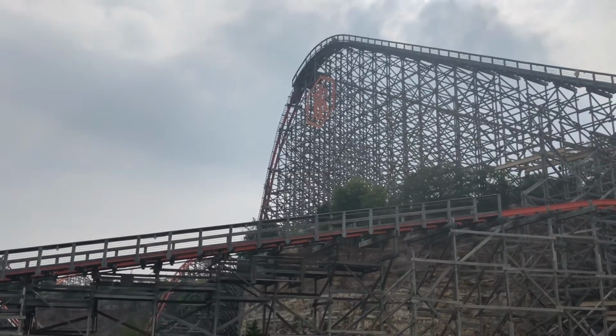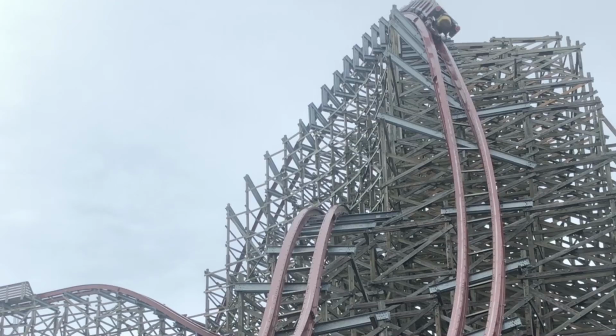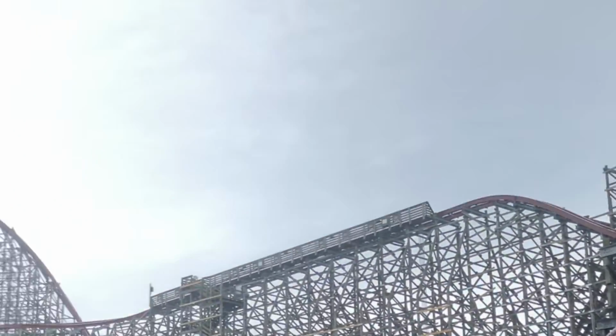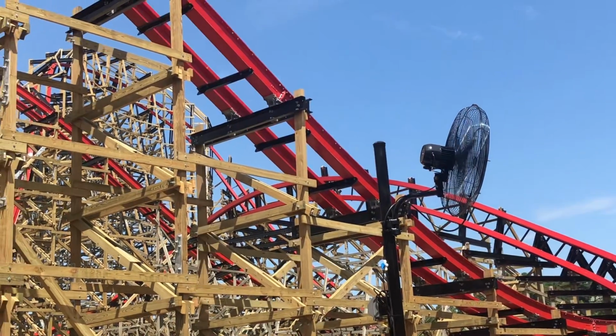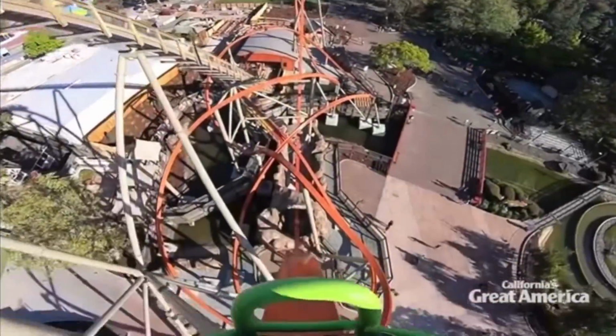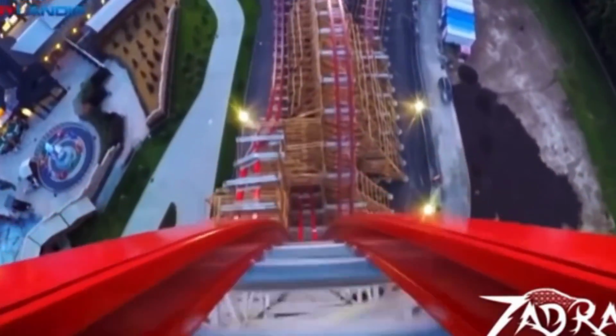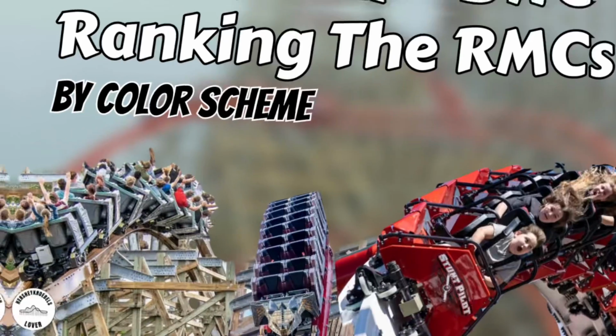Rocky Mountain Construction, or RMC, are known for making some of the world's best roller coasters. Ranging from their steel iBox hybrid coasters to their single-rail Raptor coasters, RMC really does have a world-class portfolio. But today we're going to take a different approach to RMC's coasters, and we're going to rank them based off their colors.